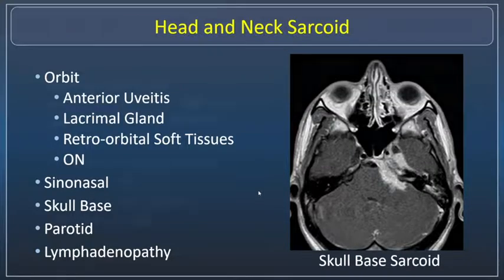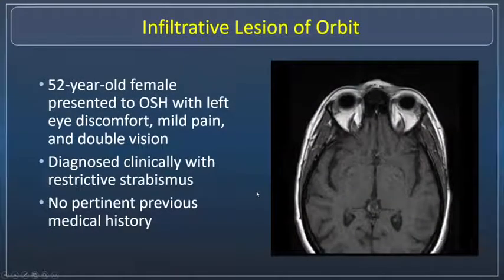So let's look now at another case of an infiltrative lesion of the orbit. This is a 52-year-old female presented to an outside hospital with left eye discomfort. She had some mild pain of the left orbit and also had double vision. She was diagnosed clinically with restrictive strabismus, and there was no pertinent previous medical history.